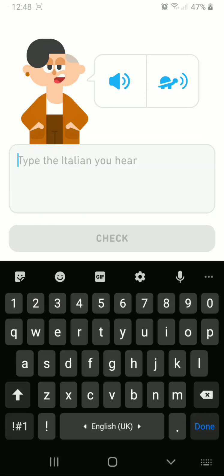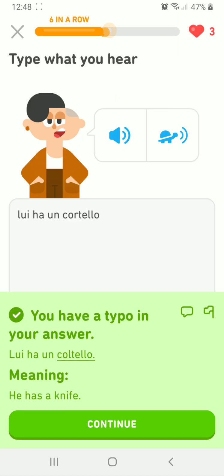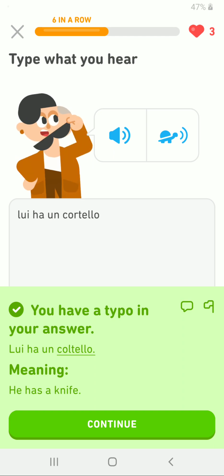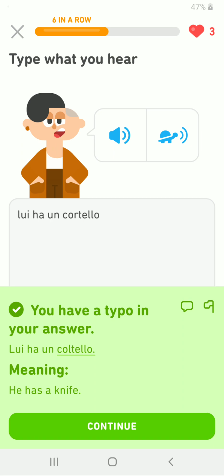That's good. Lui ha un coltello. Coltello, of course, it's a knife. Okay, we have la forchetta, coltello, and cucchiaio, something like that.